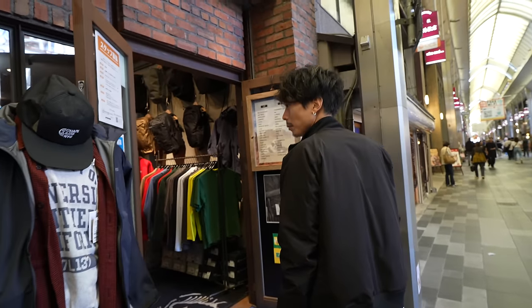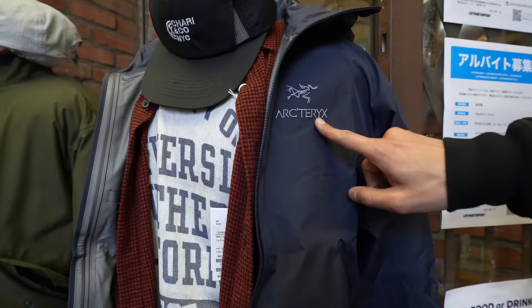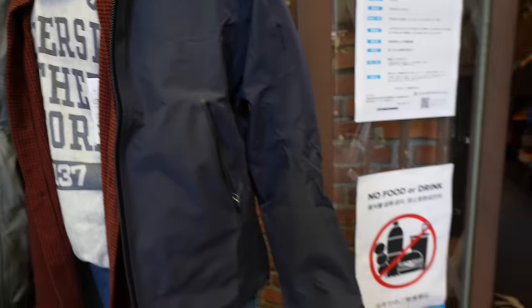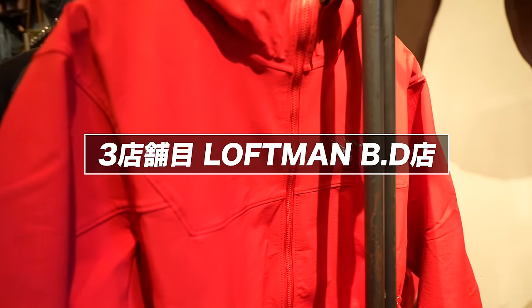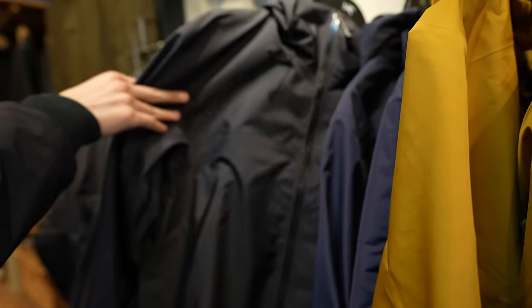BB San is the last one to go. Yes, I'd like to go. Suddenly, a leather jacket. I wonder if the old ones will be there too? They're not here anymore. Right. It's like this. Red.